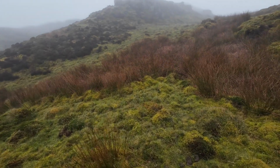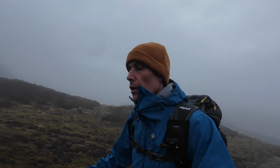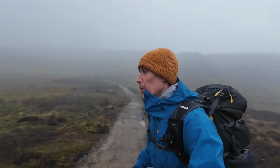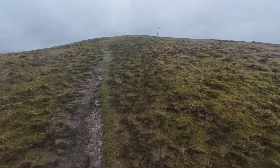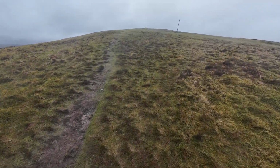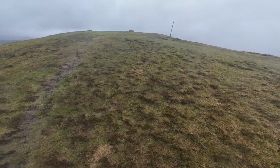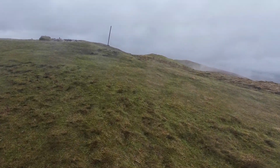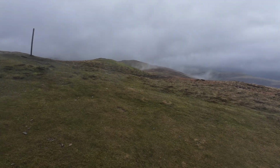We're just going up to Lord's Seat now, and I mean, there's no views at all, but we're going up there because it's there. Okay, we're coming up to the top of Lord's Seat now. I don't think we're going to be going to Barf Fell, which I would love to. It's way off in the distance there.